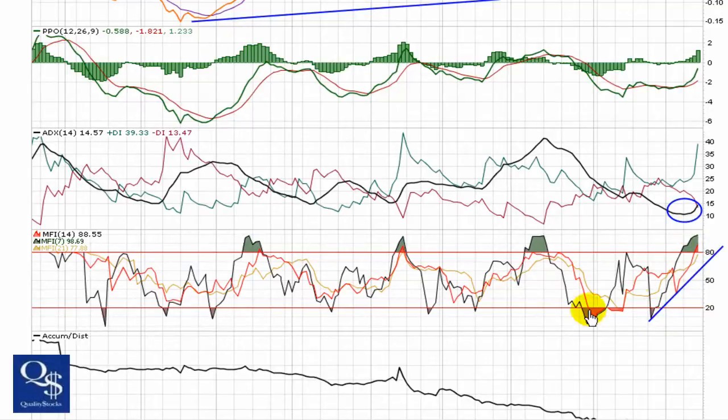MFIs, short term, very nice uptrend. A little bit longer term, also trending upward, holding over top of 50. Of course, that is bull chart territory. The indicators are trying to get into position for this to continue. Of course, we're going to tie in with the support and resistance levels.